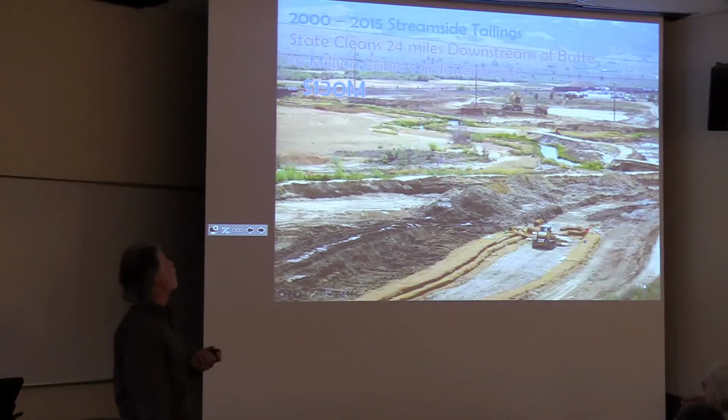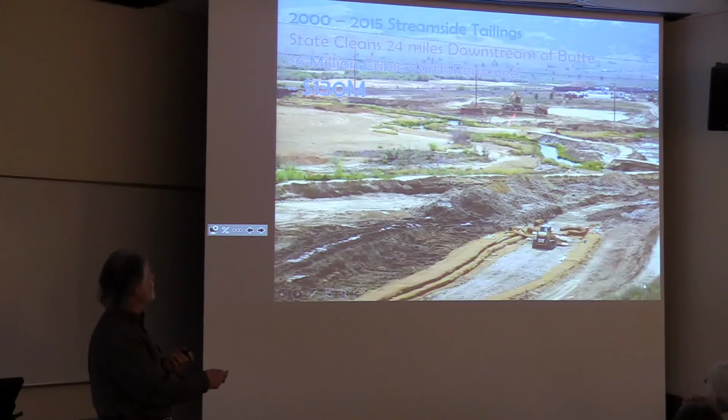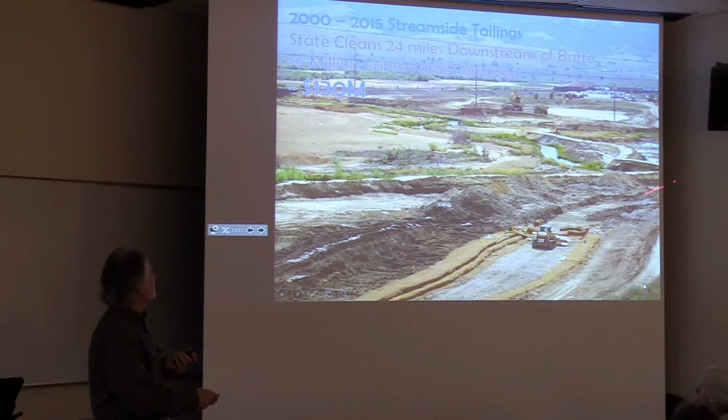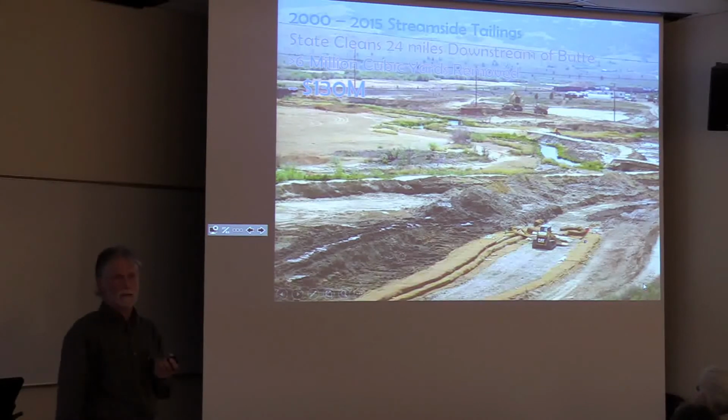So here's how the cleanup worked. Over here, they're removing tailings with an excavator and haul trucks. And down here, they have cleaned it up and brought in clean material. You can see they're building the banks of the new channel. They'll finish all of this up, and it'll come around through here. Then they'll go back to this portion of Silver Bow Creek, which is still contaminated, take this water and dump it into the new channel, and then come back and clean up the old channel and restore that. So the channel ends up in a completely different spot.